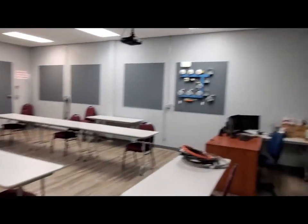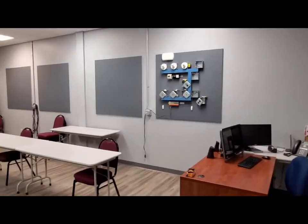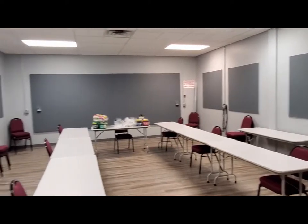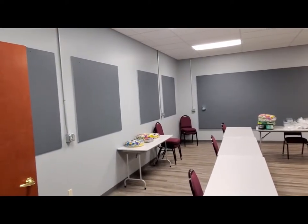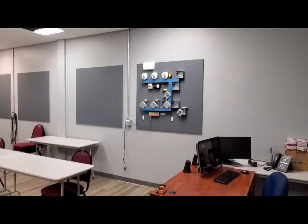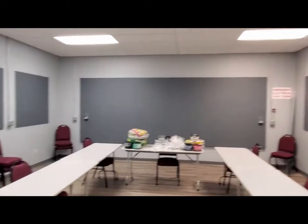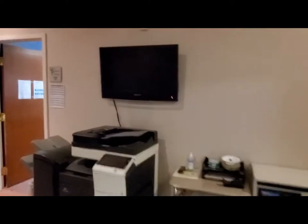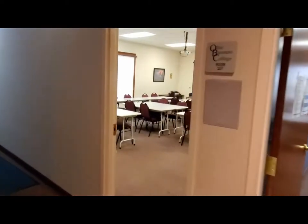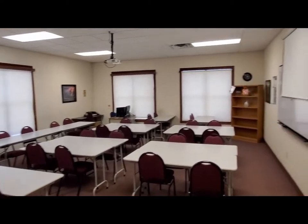Here's our first quarter electrical program classroom. As you can see, one of the boards is set up as an example, and when the students come in the building, then they'll be building those same structures on all the other boards where they can do all of their lab assignments. And leaving the electrical room, we have another lecture room. The students can work in small groups.